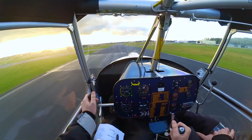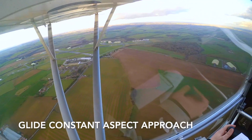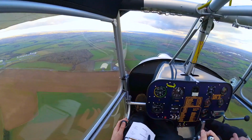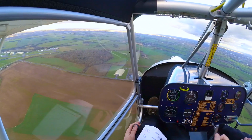Very good. Okay, let's start the turn to the left now for the grass. Okay. Very gentle, constant aspect turn. You can smoothly reduce the power. And now look at that angle.